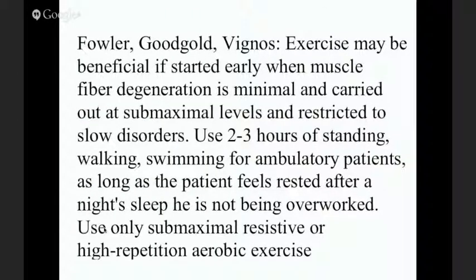Now, Fowler, Goodgold, and Vinos many years ago said, since UC Davis for 45 years has had the only model neuromuscular disease center, NIDRR, in the United States. There are about 9 model TBI centers, but there's only one neuromuscular, and that's been at UC Davis for almost half a century. The main thing that they have studied is exercise for 50 years. And after 50 years, they can't conclude anything. I love the guys there. They're really wonderful people, but after all these years, they can't conclude anything.